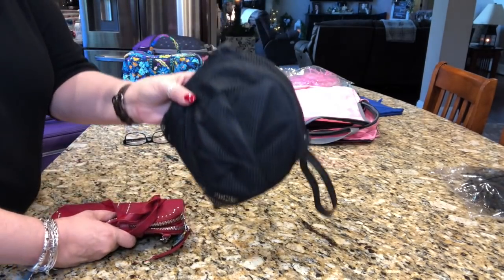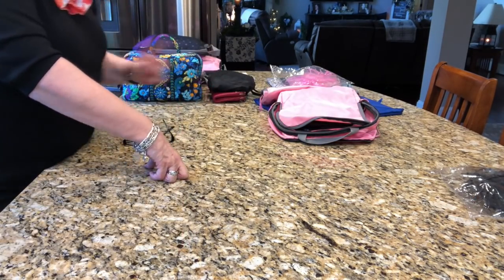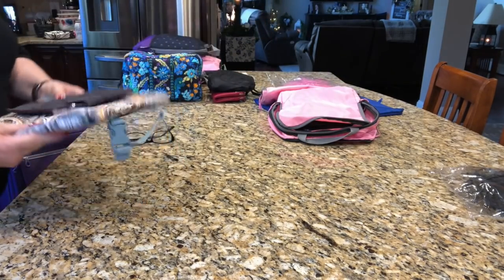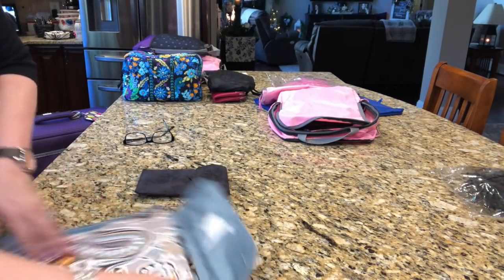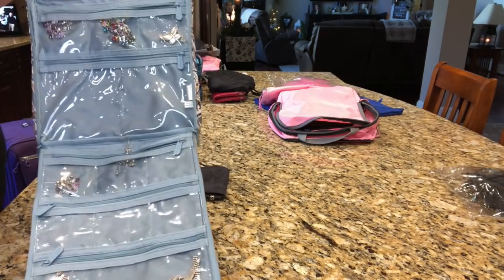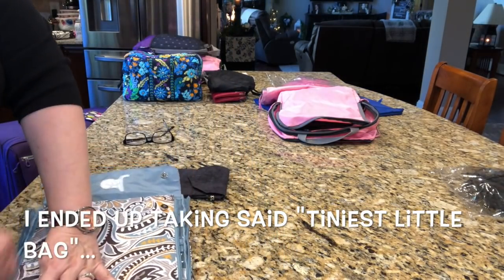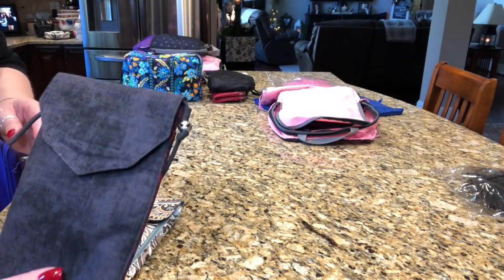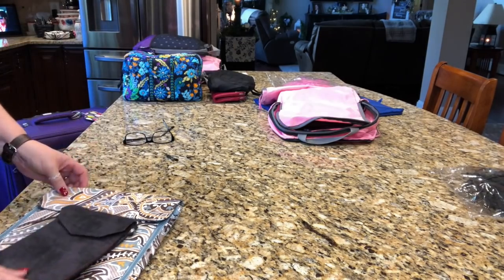This is my pop-up laundry basket. My cosmetic bag, which I'll put on in the morning that I travel. And this is my jewelry. And I'm not sure I'm quite done with this yet. But so far, I'm not taking a lot. But I'm taking more than my tiniest little bag will carry. And then this is a little carry-on, or little purse that I use to carry my phone and whatnot around the ship.